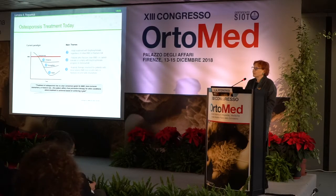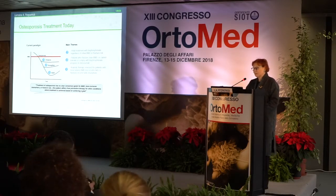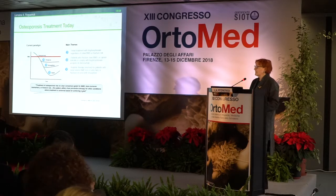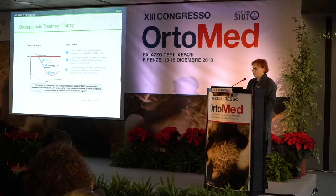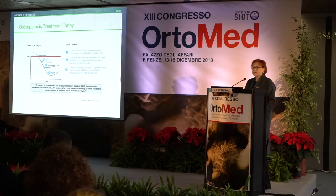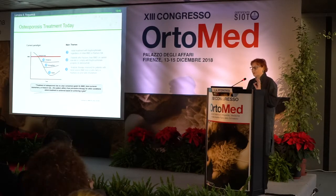Right now, when we treat osteoporosis, often we have to start with a bisphosphonate, regardless of the initial BMD or fracture risk. That's dictated by the insurance programs that we have in the United States. But patients who cannot comply with the bisphosphonate now progress to denosumab or zoledronic acid in IV form. Anabolic therapy is only reserved for the most severe bone loss patients.